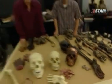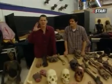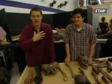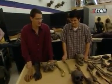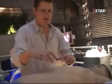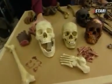So what we do on this show is we're the special effects makeup department. We handle anything from makeup, little wounds on people and the actors, all the way to this kind of stuff, which is all the bones and all the victims that have died. And what we start with is we basically start with raw bone. I mean, this is a skull.